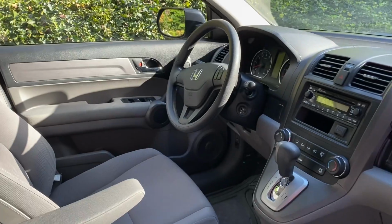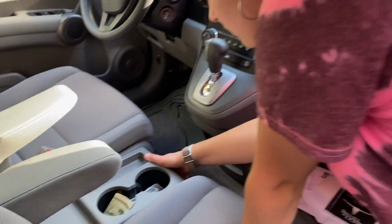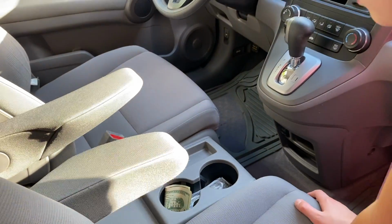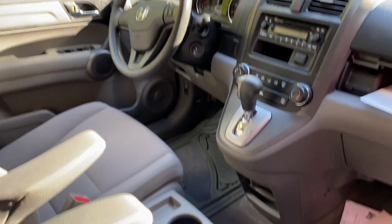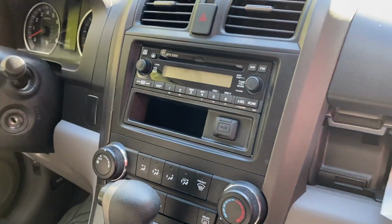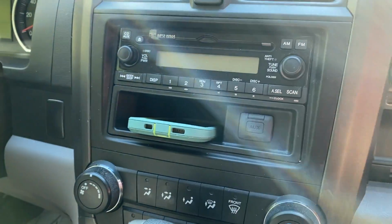Nice. I really like this about it. This cup holder, you can do this and it'll flop down. That's nice. So if you stay out of the way. Yeah, if you had to put something in there for whatever reason. I like this slot right here because it fits my phone. Yeah.